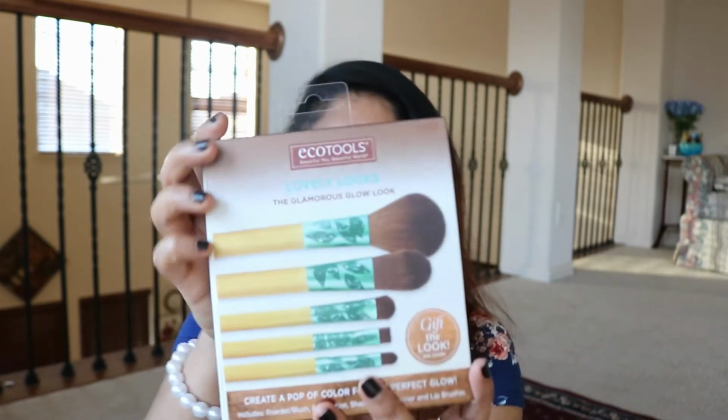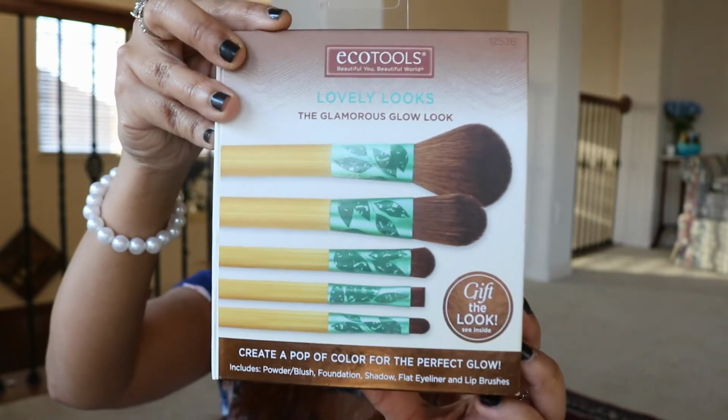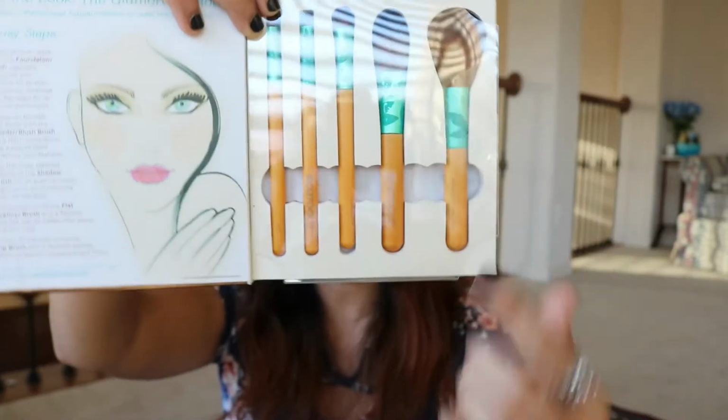And then I got this Ecotools one. This also I haven't removed yet because I got that other Ecotools one from TJ Maxx. So I was trying to decide, should I keep that, and I already opened that and I've kept that. So I was trying to reason why I need this one, and this one would be good for travel actually, because it has small brushes that fit in your pouch very nicely.